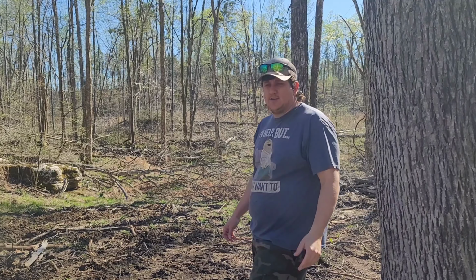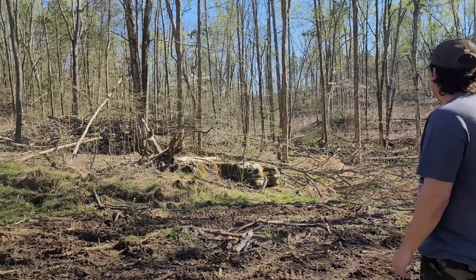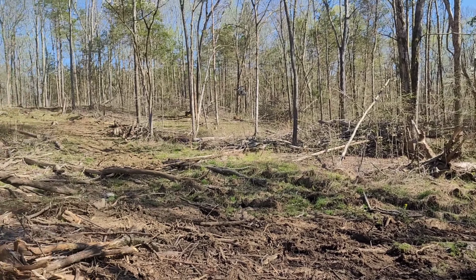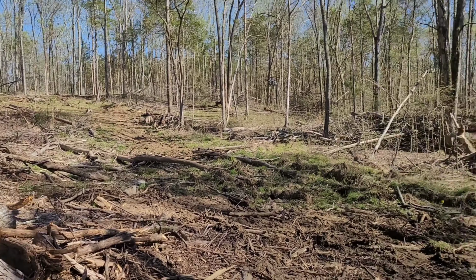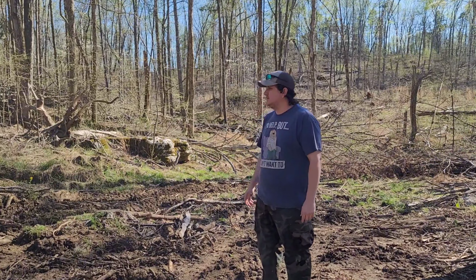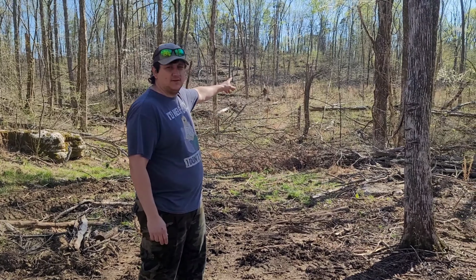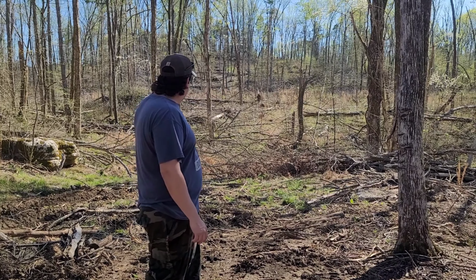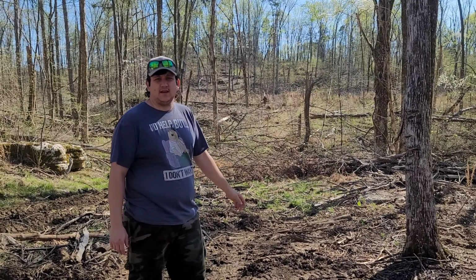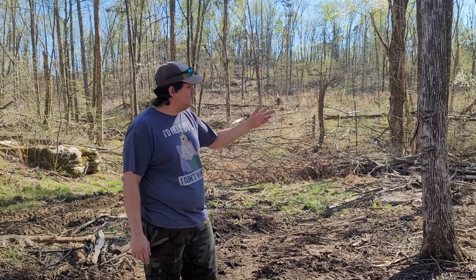This is my property I bought here in 2018. It's 39 acres. We've had it logged, and as you can see, it's a disaster coming in here. We've been doing a little cleanup. I've bought some machinery to help me with this. Over there is where we're gonna build the house. And as you can see, the loggers left it in total disarray. It looks like tornadoes came in here and had a dance party.